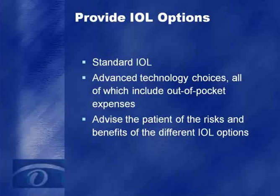And I always give them an advanced technology choice that requires an out-of-pocket payment, whether it's an LRI for a small amount of astigmatism. My cutoff is around 1.25 to about 1.5 diopters. Anything over that, as long as it's symmetrical, I recommend a toric. So there's always a standard and an advanced technology implant. It could be a multifocal, an accommodative, blended vision, where I do a mini mono between the dominant and the non-dominant eyes. And, of course, we go over the pros and cons, the risks and benefits of each of the two options.